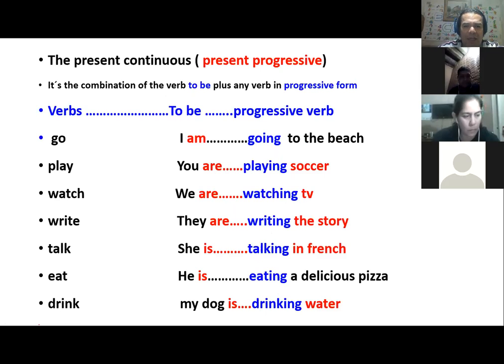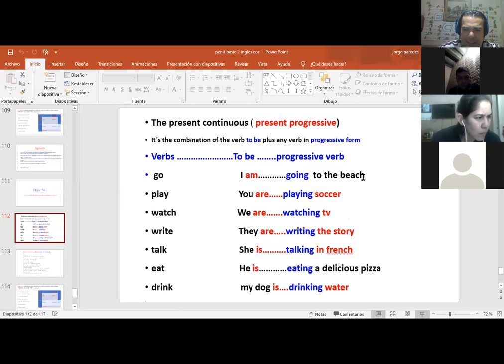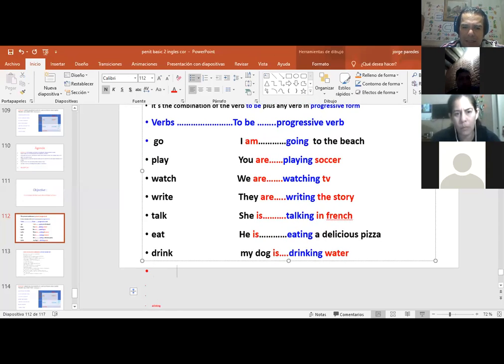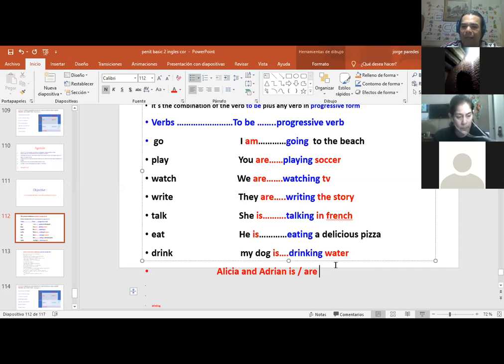Something that somebody was writing yesterday is this. I'm gonna show you in this moment. For example, when I have this example, drinking water, let's put there Alicia and Adrian. So what do I have to use? Is or are? ¿Cuál tendría que utilizar? Is or are? Are. ¿Por qué? Porque está hablando de dos personas. Excellent. That's good.